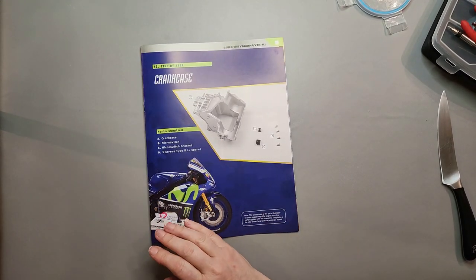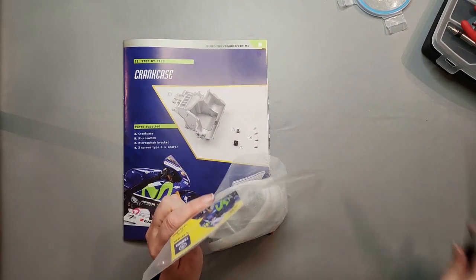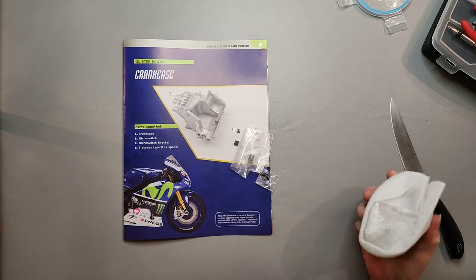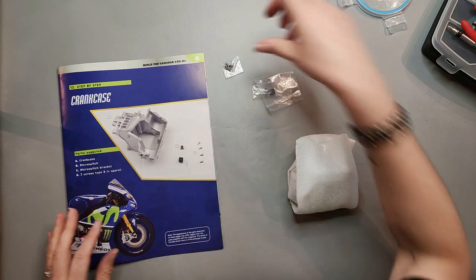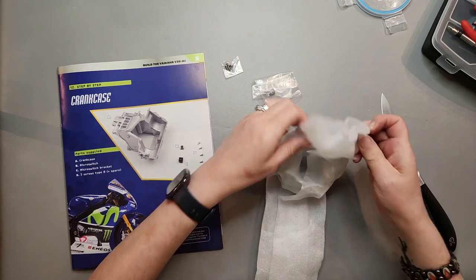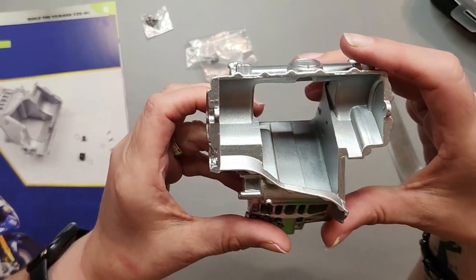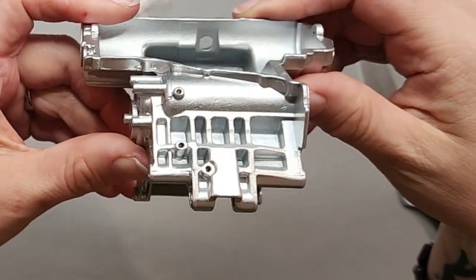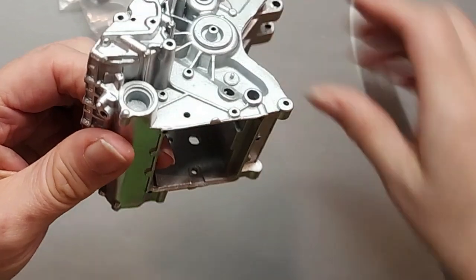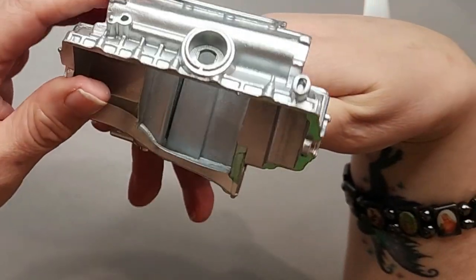24, 25. Crankcase. I'm assuming this is us. So let's carefully get into that. Oh, we have gifts. That's really, really heavy. Look at that. Look at the detail. Look. That's crazy.